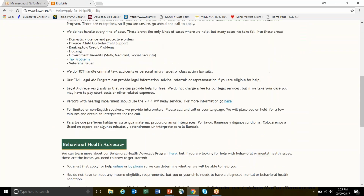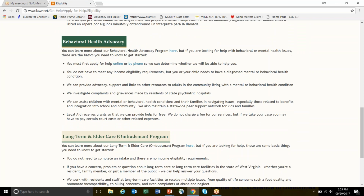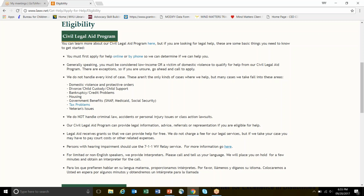Here you'll find information about their civil legal aid program, their behavioral health advocacy program, and their long-term care and elder care ombudsman program. But today we're going to focus on their civil legal aid program. I won't read all of this to you, but I will point out the main highlights. You must be considered low income or a victim of domestic violence to qualify for help from Legal Aid of West Virginia. Legal aid does not handle criminal law, accidents, or personal injury issues or class action lawsuits. Their civil legal aid program can provide legal information, advice, referrals, or representation if you're eligible for help.